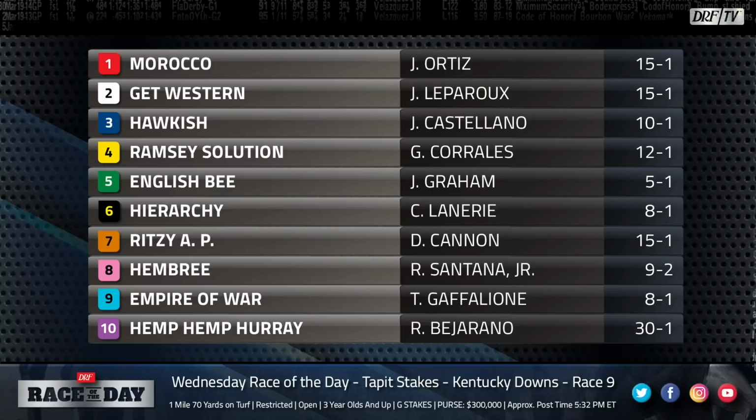He was able to save ground. He really didn't have a straw in his path. James Graham was able to pick his way through in between horses and find all the right holes, and English B was running on at the end of this race. This is a horse with certainly the speed figures to make him a contender. He is going to need a little bit of a better trip, obviously, in a big and bulky field, but he has had the tactical speed in the past to work out good trips. From a speed figure standpoint, from a class standpoint, it works out for English B. He's a logical contender, as is the number 6, Hierarchy.